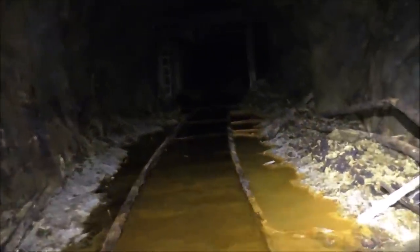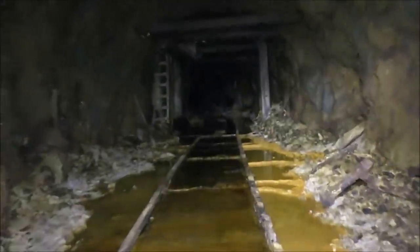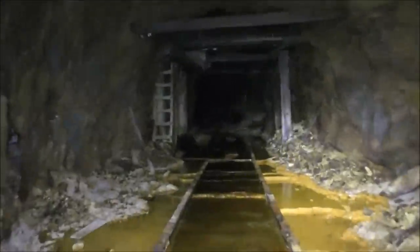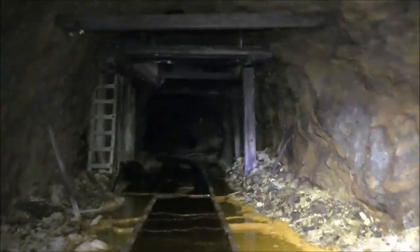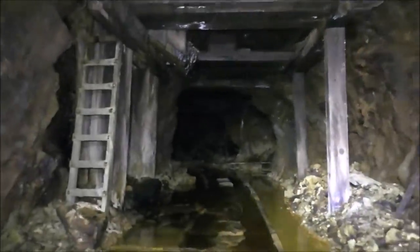So this is a pretty big railway. This is about, it must be just about 3 feet, eh? About 36 gauge. 36 inches, so it's a big railway. The main line's bigger, but it's a big rail for inside a mine.